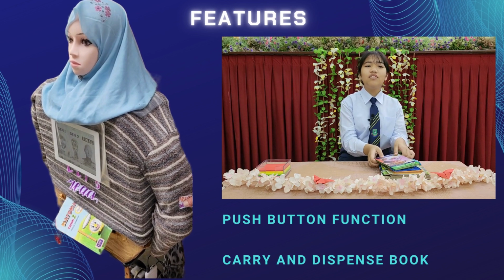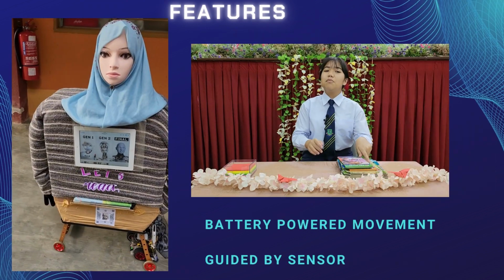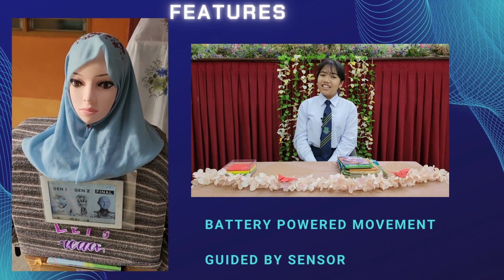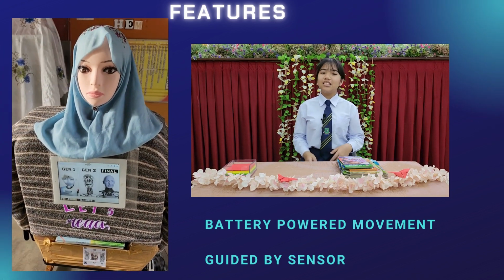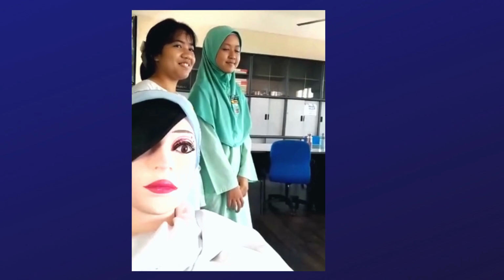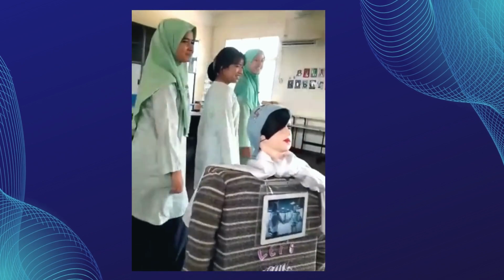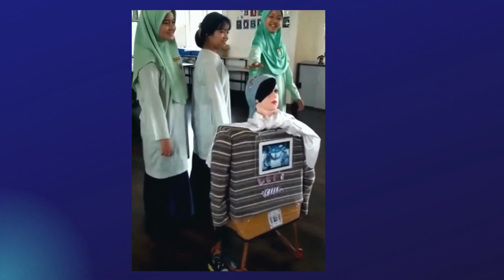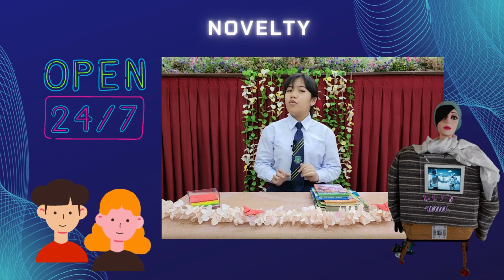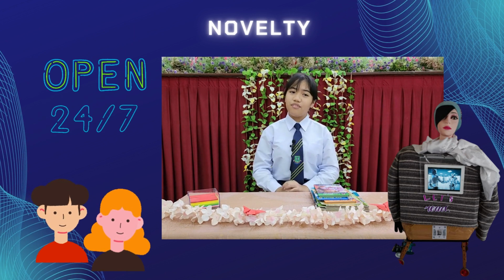The robot can carry a few physical books and will be able to dispense books via the push motor button feature. It can move for a distance using the battery for power and sensors for direction. All these can be programmed remotely by librarians, and this will solve the problem of students not being able to access the physical library. Another interesting feature of Sufama is that she is available 24/7, which means the students don't have to wait for a teacher or a librarian to open the library for them.